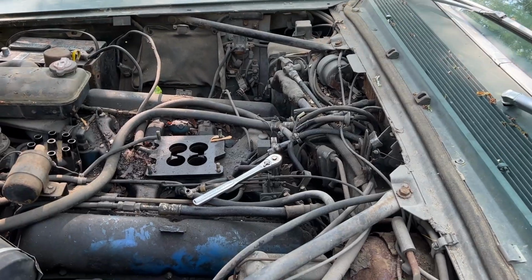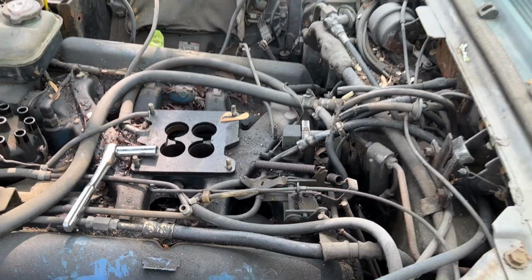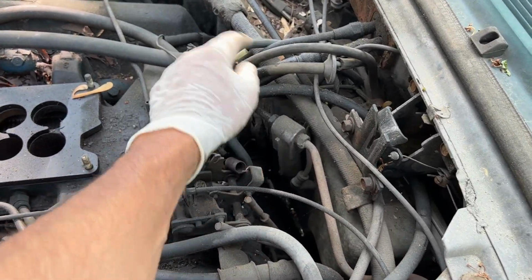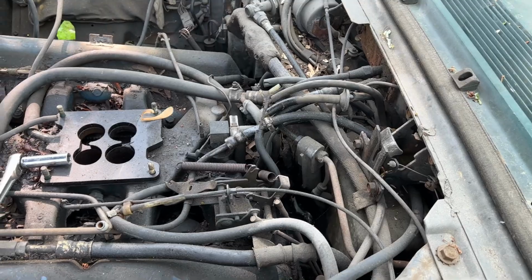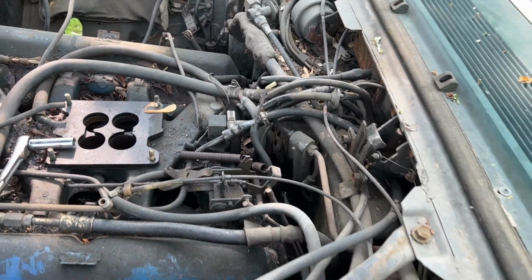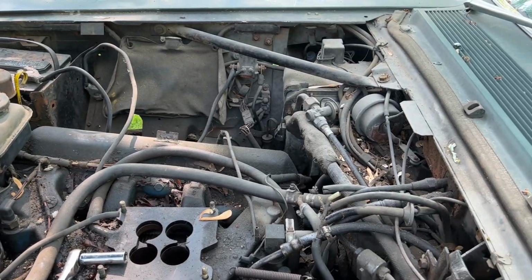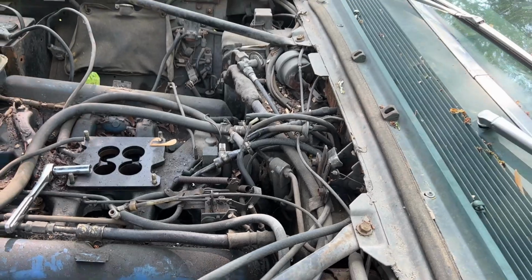There was something else I wanted to say. This car was big on vacuum. There are miles of vacuum lines in this car, and all the lines that are under the hood, all these here, you can see the split there, they'll all need to be replaced. It's better to replace every one of them that you can find all at the same time, because vacuum leaks can really affect engine performance and all kinds of problems, so better to replace them all at once.